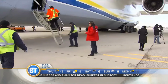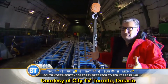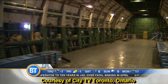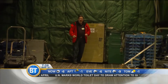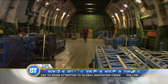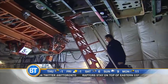Our first look inside right now, the Antonov. Wow, this could actually fit about six houses or so fully assembled inside the belly of this aircraft. You really could have football practice in here. This thing is 144 feet long in the cargo bay area. How far is that? This far.